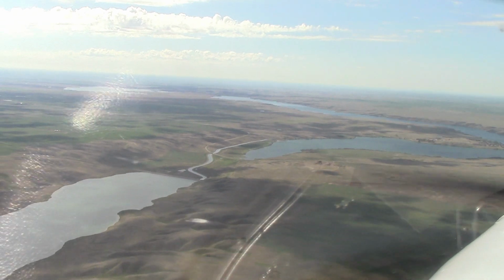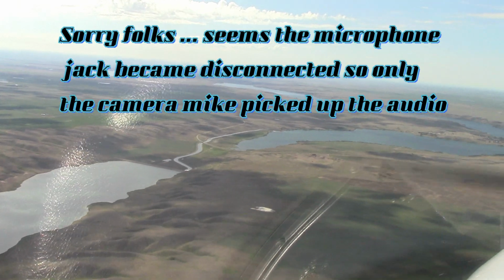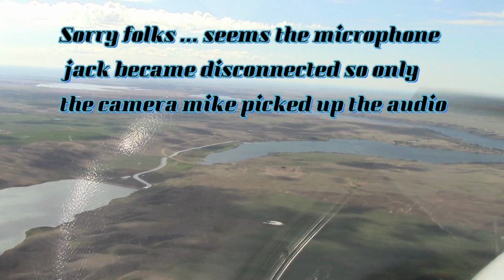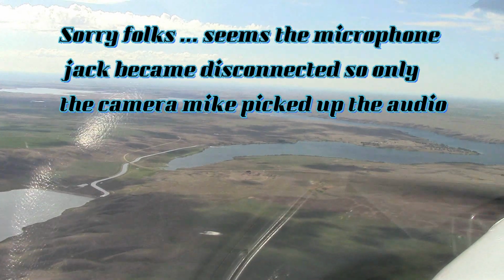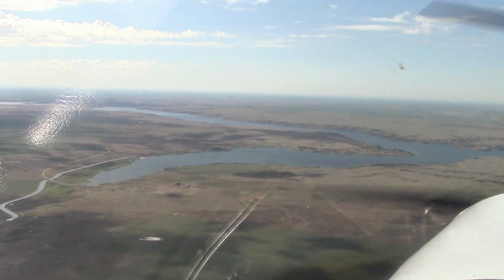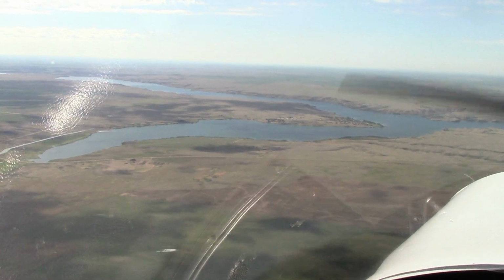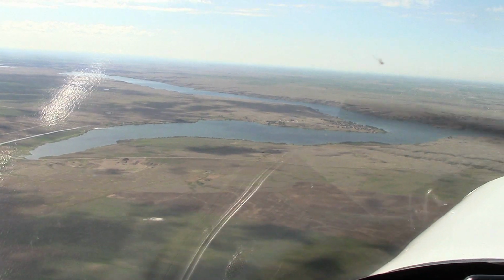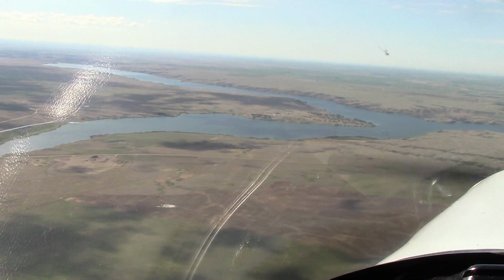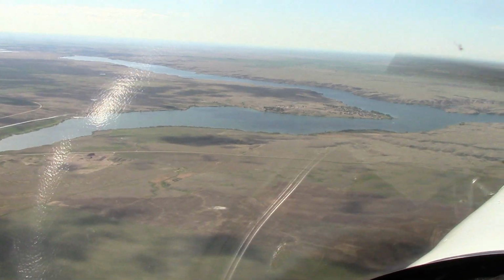Yeah, we're just coming up over the Little Bow Provincial Park here again, and again, it's nice and smooth up here. We're at about 5,500 feet, give or take 100 feet or so. Sorry about that, folks. The plug must have come unglued in the camera, so obviously the sound quality is pretty bad. So I'll just do an overlay here on it.